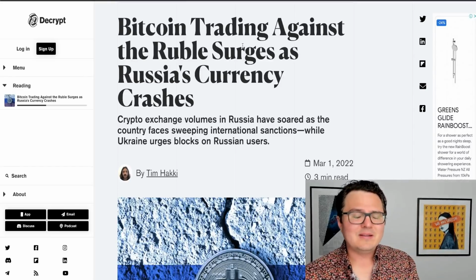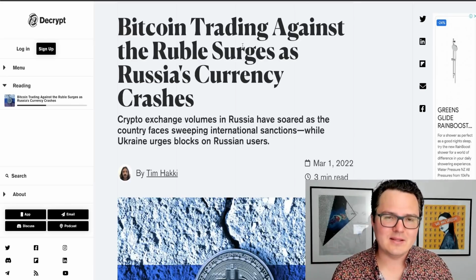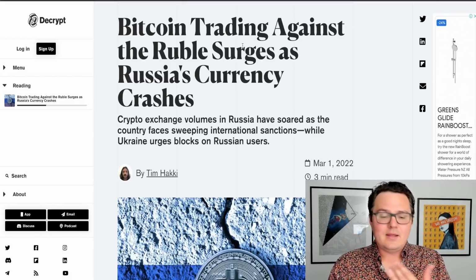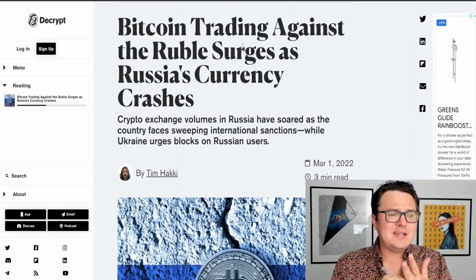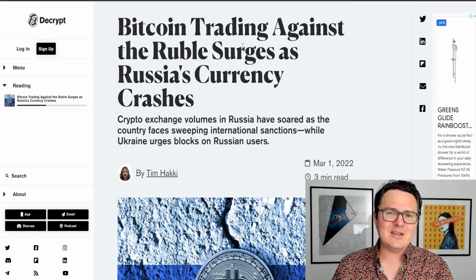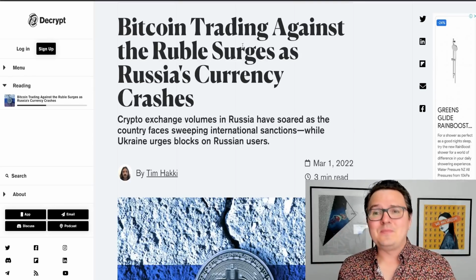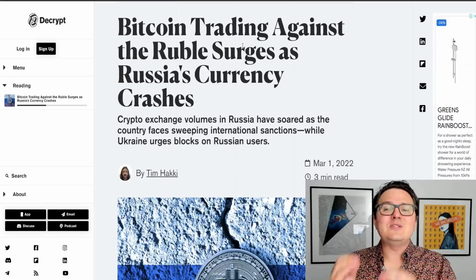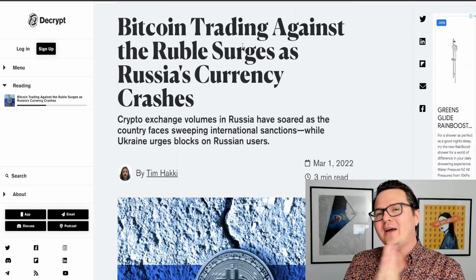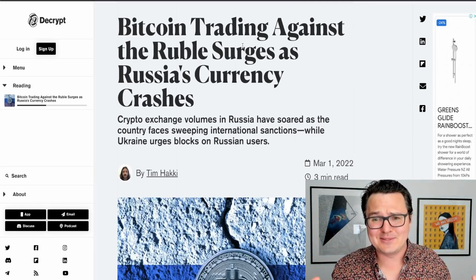The Russian ruble added to the list of basket case currencies that are just destroying local people's wealth. And we've talked about a lot of these currencies over the last couple years. The Lebanese pound, Nigerian naira, the Argentine peso, the Turkish lira. So many currencies that have just gone down the toilet of history, essentially. Keeping your wealth solely stored in fiat is a terrible idea because every single fiat currency is trending towards zero. Some are just getting there faster than others.